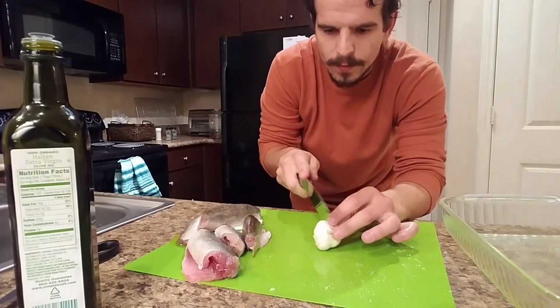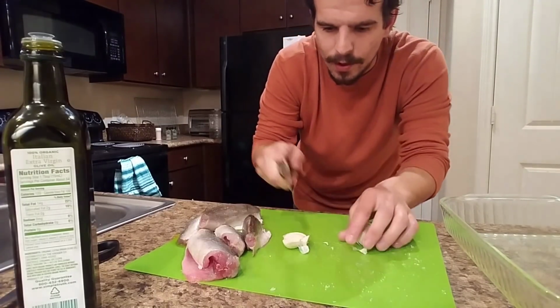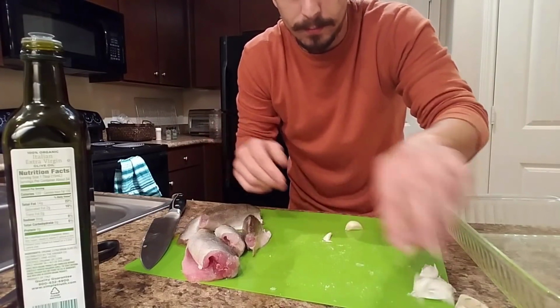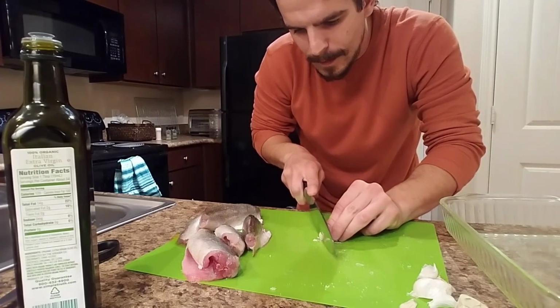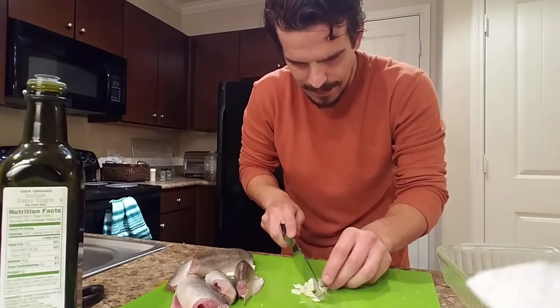Down a little bit, get you a closer view. It's always safe practice too, to break your posture and try to look into a camera when you're using a very sharp knife. Get some garlic here. There we go, that is probably well more than enough. Finally rinse this. That was a little too close. Die, die, die, die.